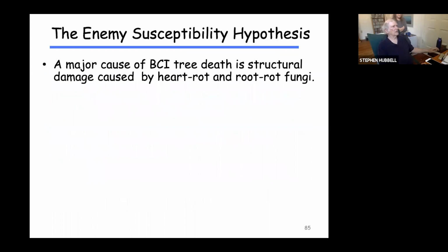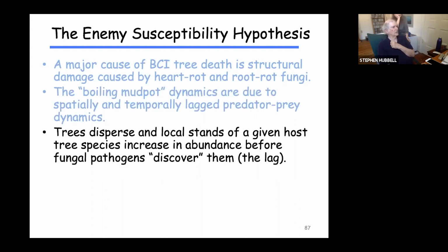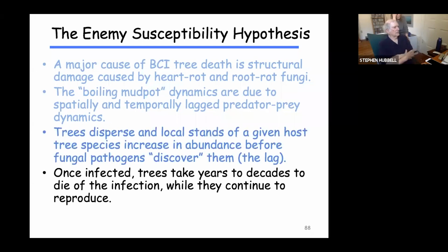Well, here are the elements of it. A major cause of BCI tree death is structural damage caused by heart rot and root rot fungi. The boiling mud pot dynamics, according to the hypothesis, are due to spatially and temporally lagged predator-prey dynamics. Basically, the idea is that trees disperse and local stands of a given host tree species increase in abundance before fungal pathogens discover them. In other words, this is the lag. But once infected, the trees manage to live for years, continuing to reproduce, and they die of the infection, but it takes a long time. This increases the lag.